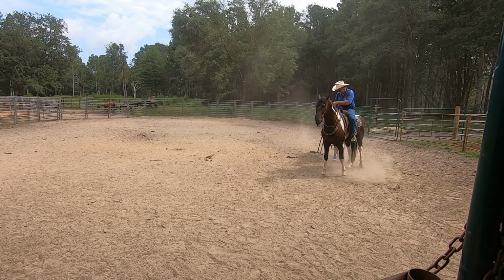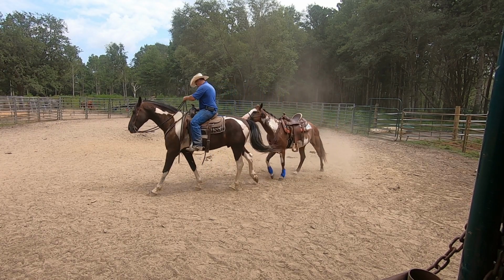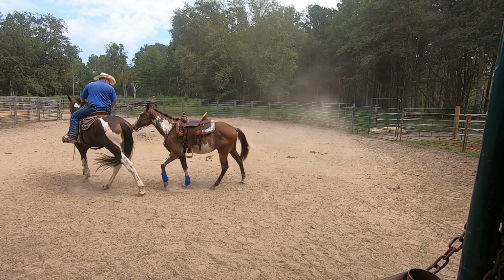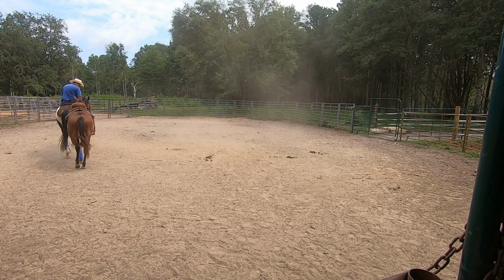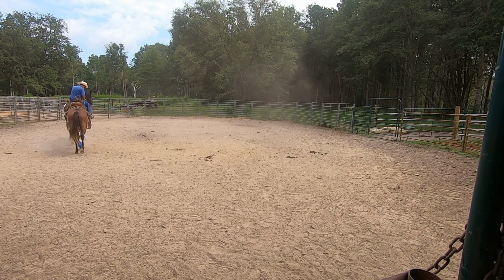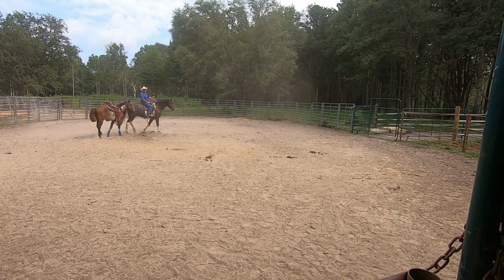This particular horse right here belongs to a friend of mine. They actually just bought this horse. They were told he was 5 years old when they got him. Seems kind of immature. I'm thinking he might be a little bit younger than that, maybe 4, but he's something in that range, 4 or 5 years old.